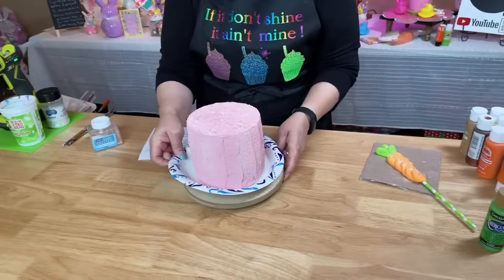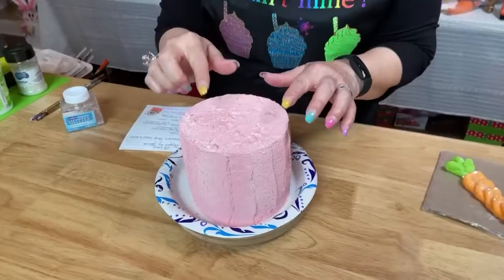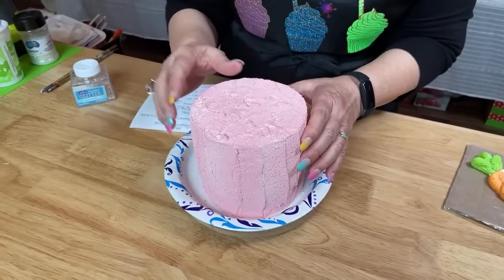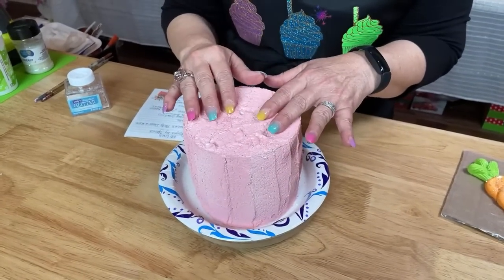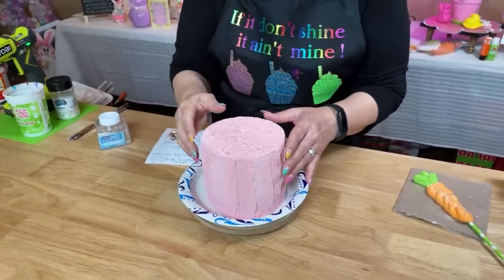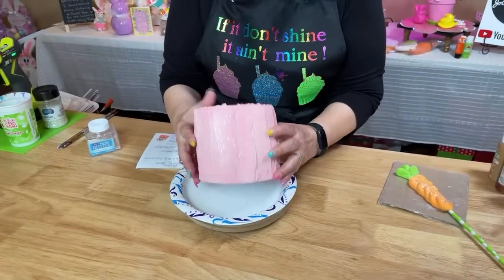When you glue them, friends, don't put the glue in the middle. I learned that the hard way. Put the glue on the outer side, close to the edges, because when you poke your pretties into the cake, that glue is going to give you a hard time. So when you glue them all together, I wish I would have pulled some out.